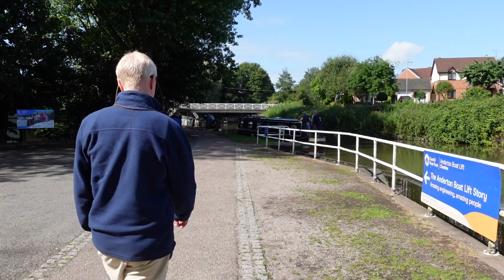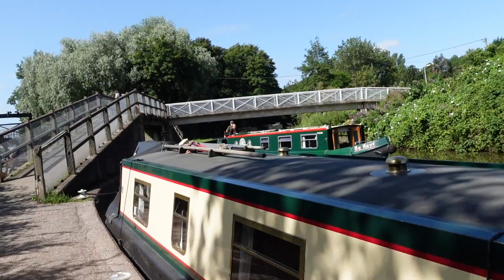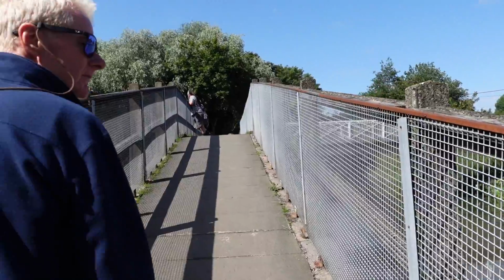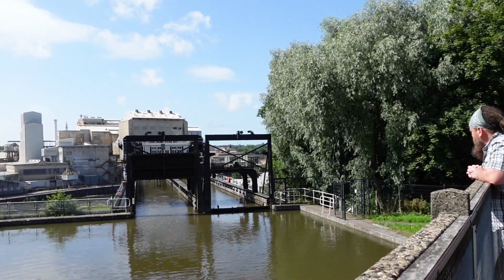Oh, sunshine, that's lovely. Oh, these boats are queuing here to go down the Anderton boat lift onto the River Weaver. So this is the Anderton boat lift you can see behind us. An amazing piece of engineering.